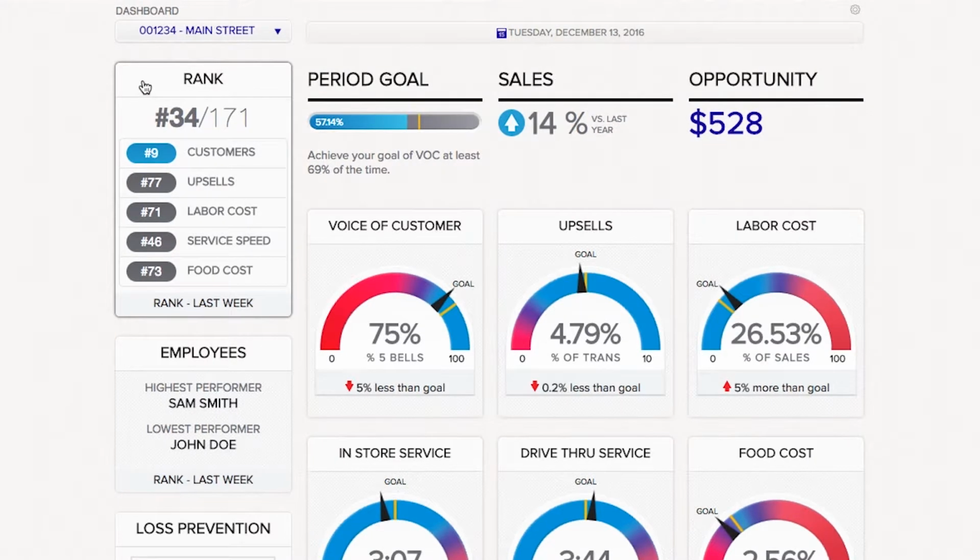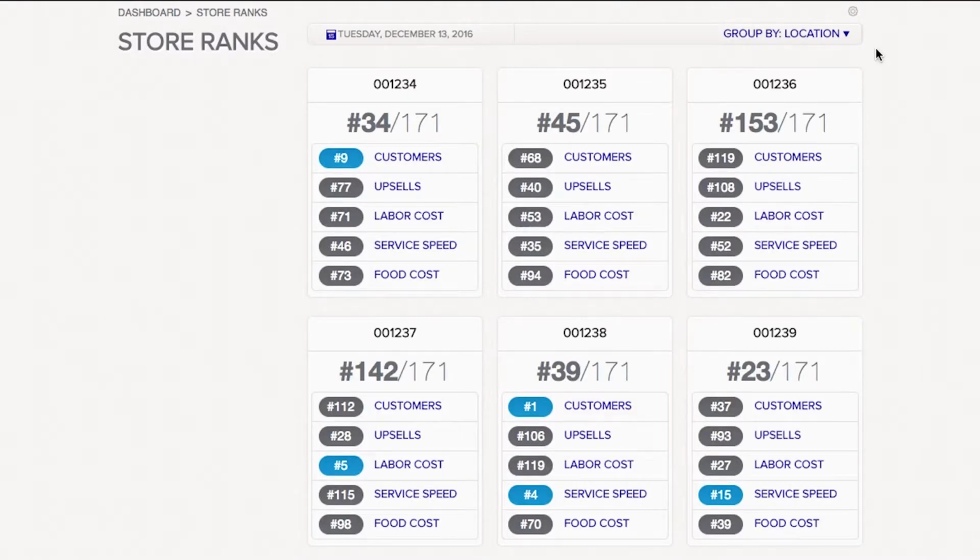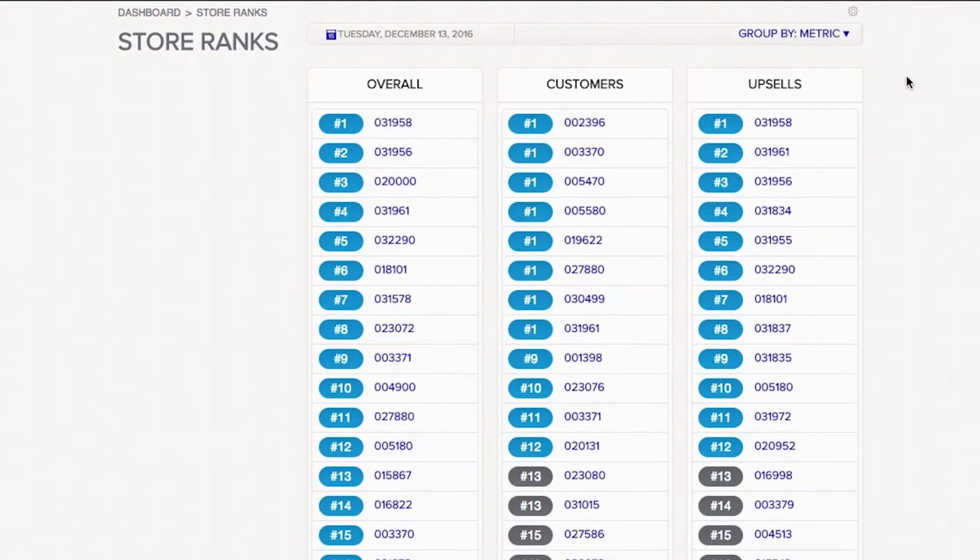The ranking function shows restaurant managers how their performance compares to other managers, and area coaches and other above store leaders use it to monitor location performance. The rankings are a great conversation topic for weekly manager meetings and an avenue for sharing best practices. For example, a manager who ranked number 1 in one area can describe to the other managers how they're achieving such strong results.